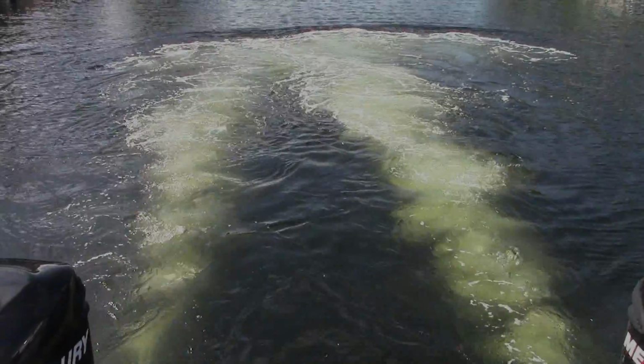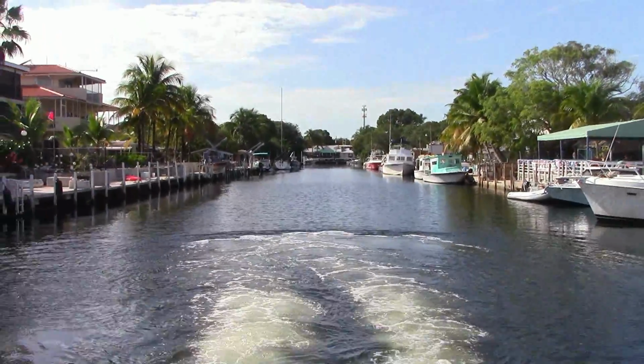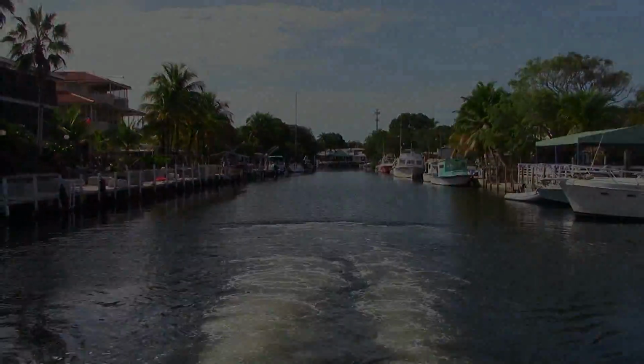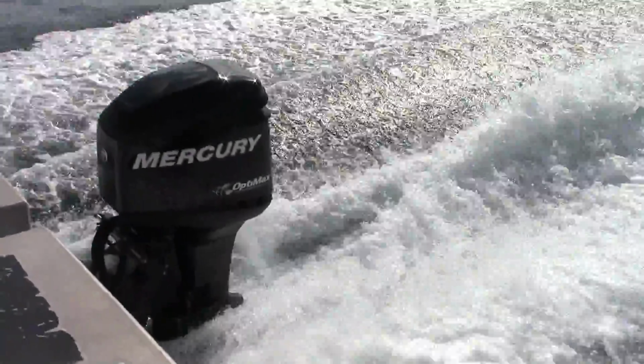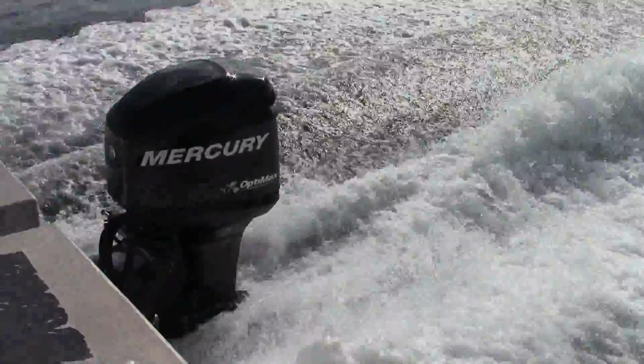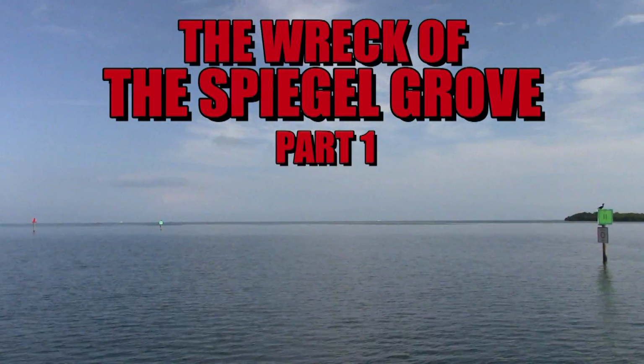Hello everybody, it's Captain Dennis with Squalus Marine Divers. We're still down here in Florida, and today we're heading out to dive a big giant wreck. It's 510 feet long, it's 84 feet wide, it's an amphibious Navy transport, and if you guessed the Spiegel Grove, well, you're right. So we're heading out today with Horizon Divers.